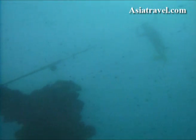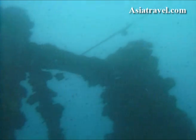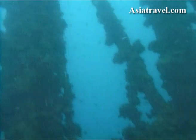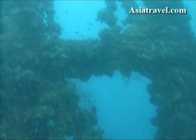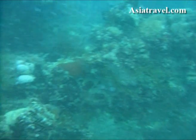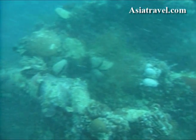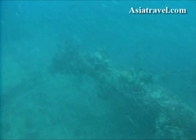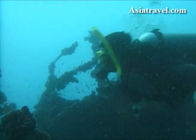This one sits upright. This is why I like it so much. We can still get a feeling for what this ship might have looked like when it was underwater. It has large king posts coming down from the pilot house, as well as a nice big gun emplacement up at the front of the boat, at the bow. There's also a gun at the stern as well, and along the way, many cargo holds and a lot of nice fish activity.